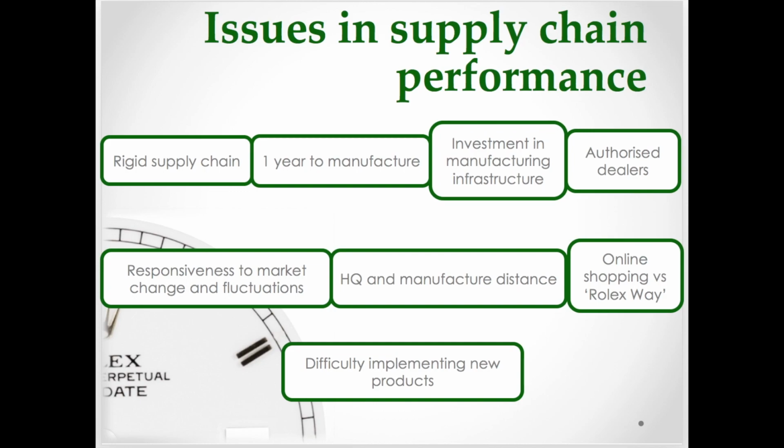The headquarters for Rolex are solely based in Geneva, which means that they are a long distance away from their potential clients in the Far East. This means that they are not responsive to changes in consumer preferences and market demand as a company with localized headquarters would be. This in turn means that their supply chain is not as responsive as it could be.